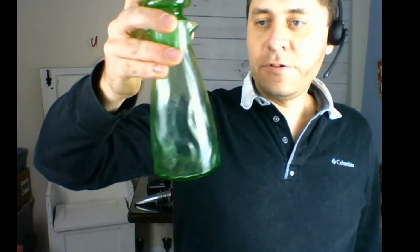But the coolest thing about this decanter is that it's made out of uranium glass. How you can tell if the glass is uranium is you shine a UV light on it, and if it glows, then you know it's uranium glass. Uranium glass is cool because you know it's old, the glow makes it cooler, and people collect it. Some pieces are more common and some are less common, and this is one of the less common items.